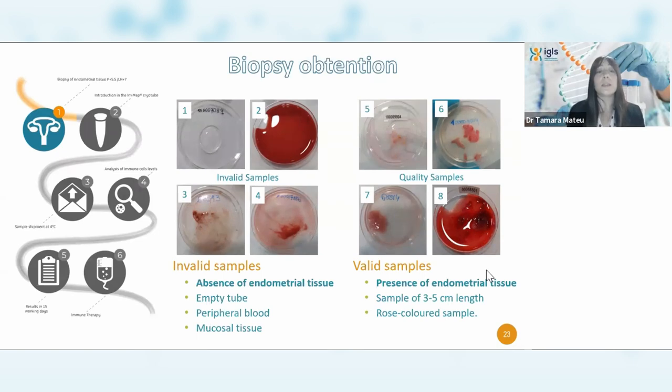Most likely, the sample is composed of parenchyma endometrial, which is the structural part of the endometrium. So it is more likely that there are not enough lymphocytes, and we wouldn't be able to send back to you a valuable IMAP result report.